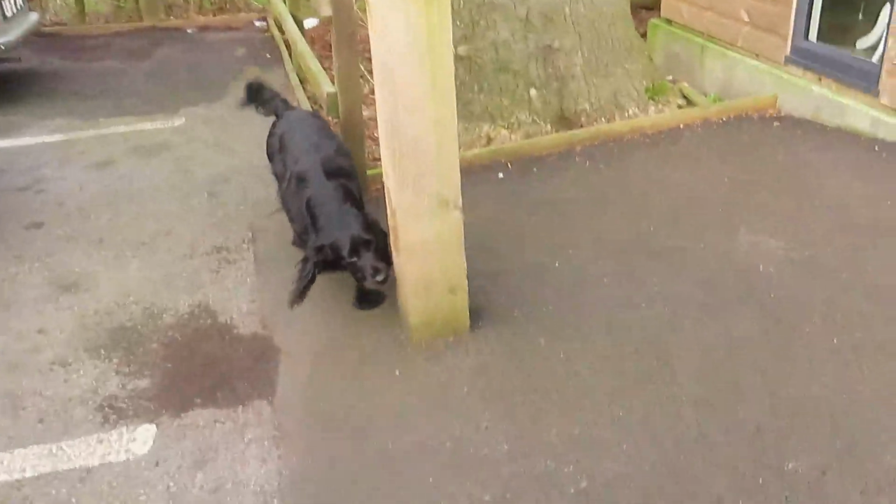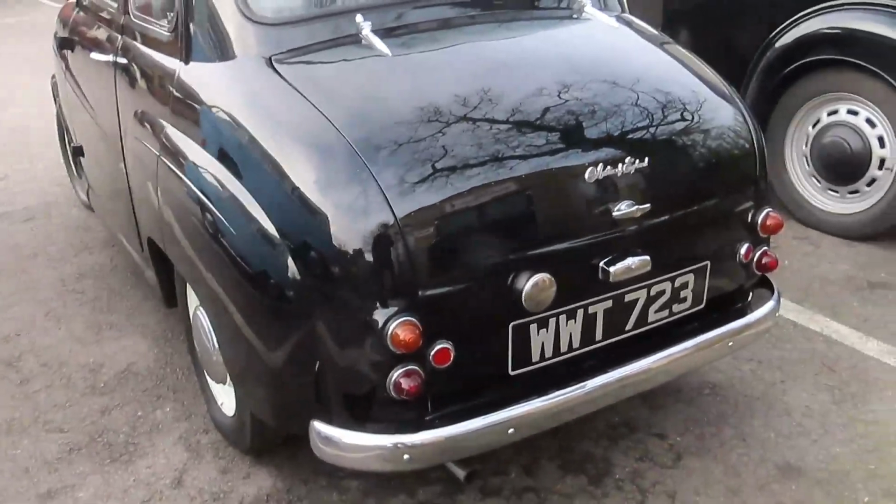This guy keeps wandering out everywhere. Hello. He came from the little Moggy Minor we saw earlier. We will definitely be having a look at that later.